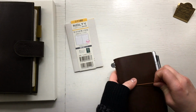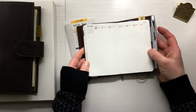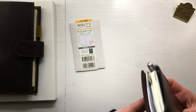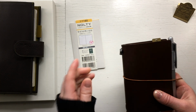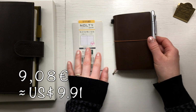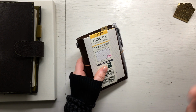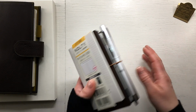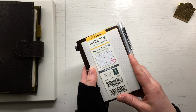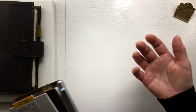So this is a small passport size weekly calendar and I love it. I love it. So I got that from Amazon Japan and I paid €9.08 for it. And then of course, because I was there, I can't buy just one small thing because the shipping costs are so big, so it doesn't make any sense for me to buy just one small calendar from there.